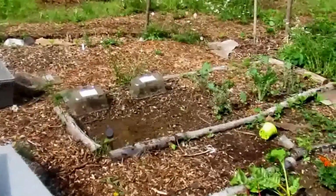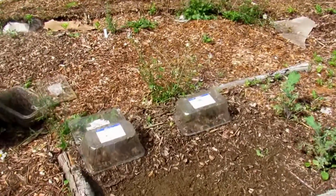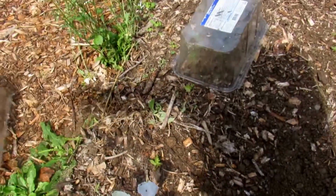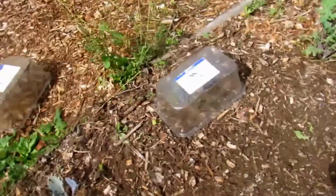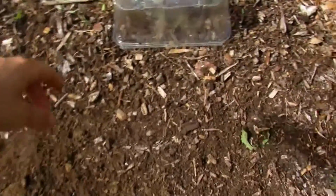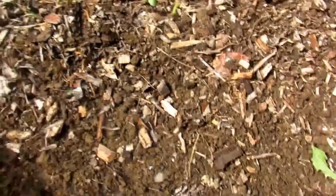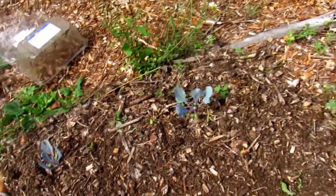This bed over here had spinach in it, but it bolted. So actually I gotta take these off. So we planted a couple cabbages that we got at the co-op. We're gonna plant a couple more in here. You know, it's good to make use of your space.